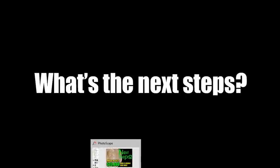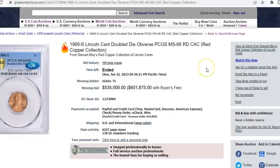Okay, so what are the next steps? We know that we have this coin and it needs to be graded. Where do we go from here? You're still stuck in neutral. You possess the coin, you have it in your hand, and you've confirmed that you have exactly what you think you have. Well, it's time to make a goal of trying to sell it.